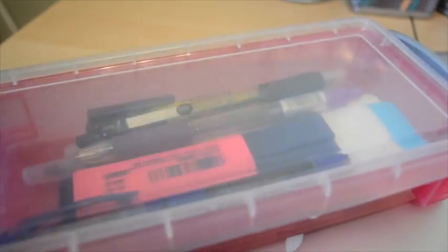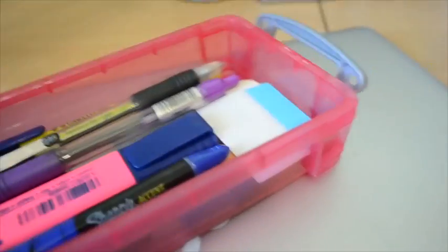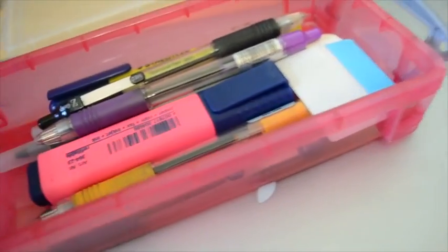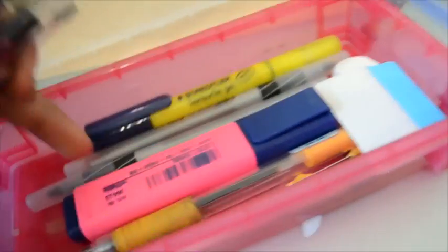And then this is the last thing I have here. This is what I actually use as a pencil case. I just have some random things in here. I have pens and highlighters. And that is it.